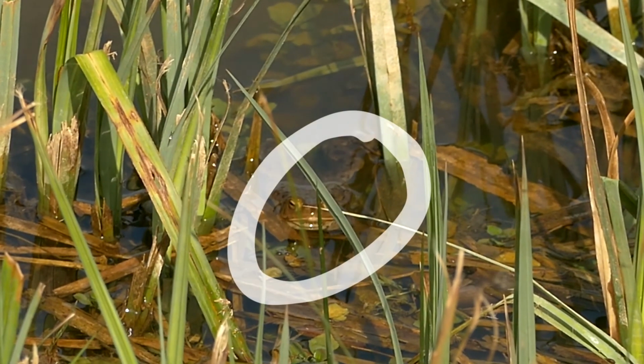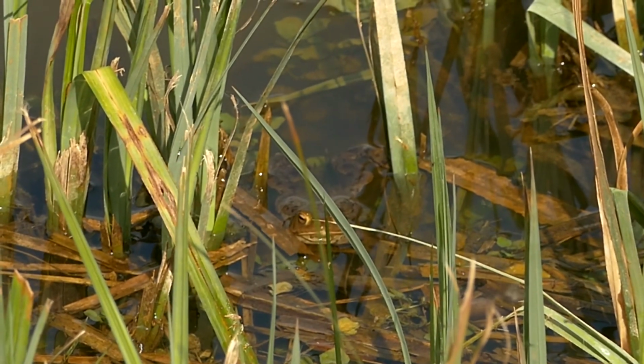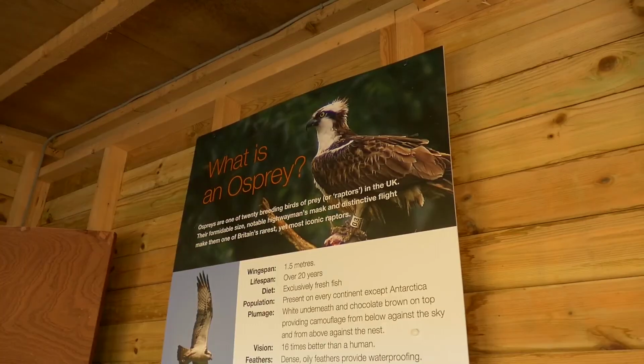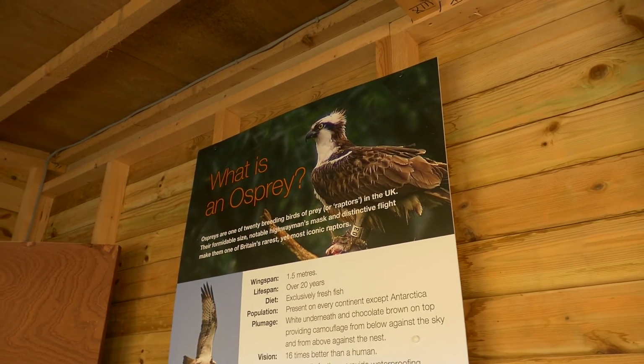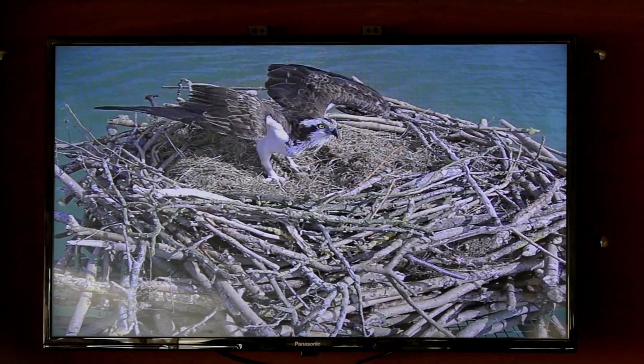And looking down below us there, I've just ringed it, there's actually a toad. I'm not sure if it's a common toad or a natterjack. It's more likely to be a common toad, I suppose. And we've got reed buntings too. As I said before, you've got lots of information on ospreys in this hide, and a screen. That's new for this year.